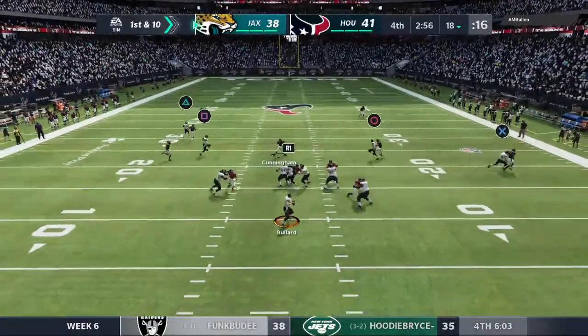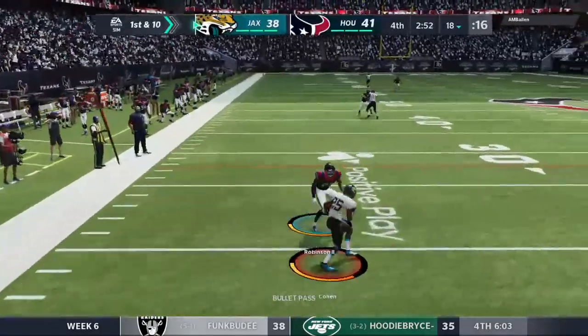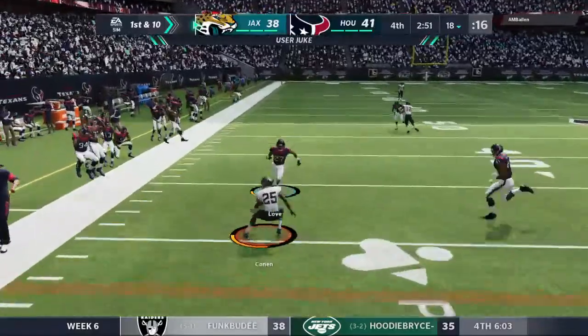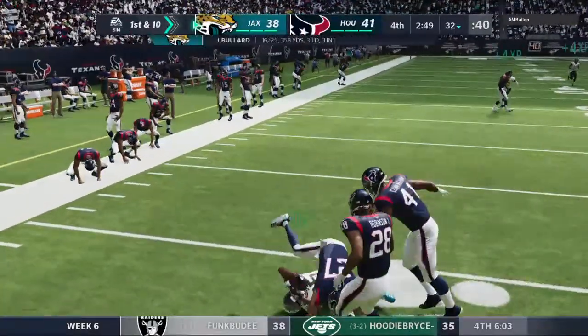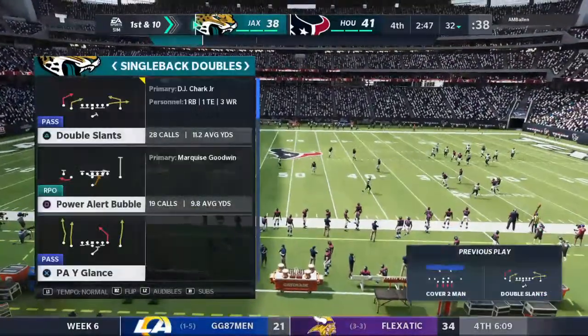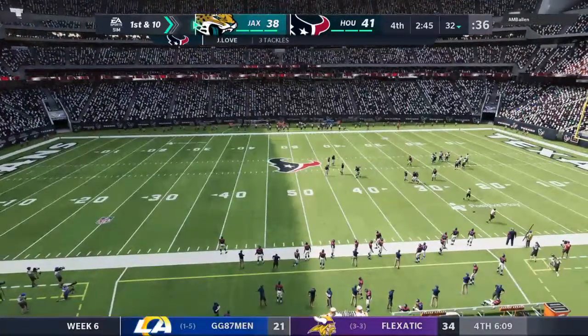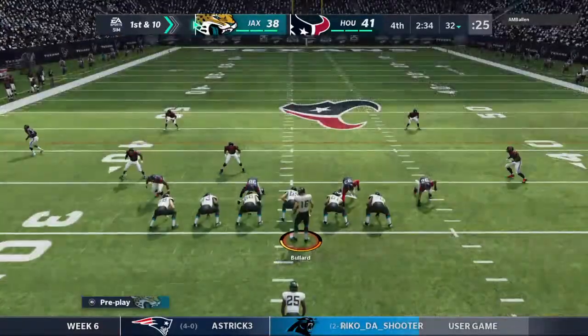On 1st down, Bullard. That is caught by Cohen. Shrugs the tackle. Nice. And he's got it past the 30 before he's hit and dropped. First down yardage on the first play of the drive, 14 yards. And passing yardage-wise, now up over 350 in this game.